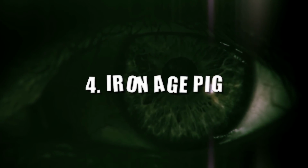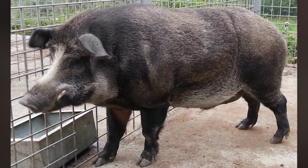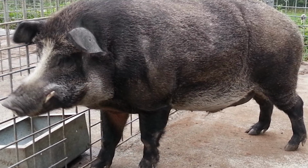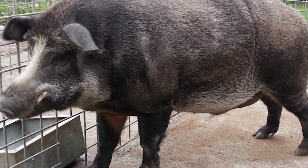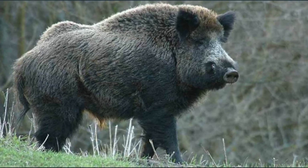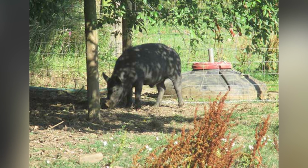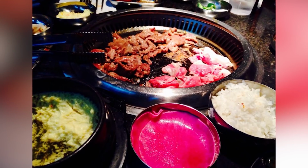Number 4. Iron Age Pig. All of the animals on this list were crossbred to create a new species that is uncommon. The Iron Age pig, however, was bred to resemble a pig that used to exist during the Iron Age, which started sometime between 1200 and 500 BC. The hybrid is created by breeding a wild boar with a domestic pig sow. They're harder to handle and more aggressive than domestic pigs, so they are not popular among pig farmers. They are generally only bred for specialty meat markets in Europe.